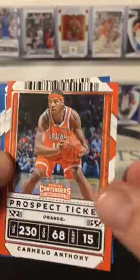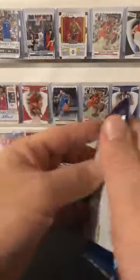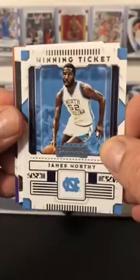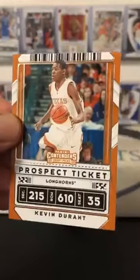You see Joe Bruin. Carmelo. And a Kevin Love. Looking for our autograph here in this box. Looking for the auto. It's Trae Young. Jason Tatum. James Worthy. There's another Denny. Got a Denny draft class to insert. It's a nice hit.